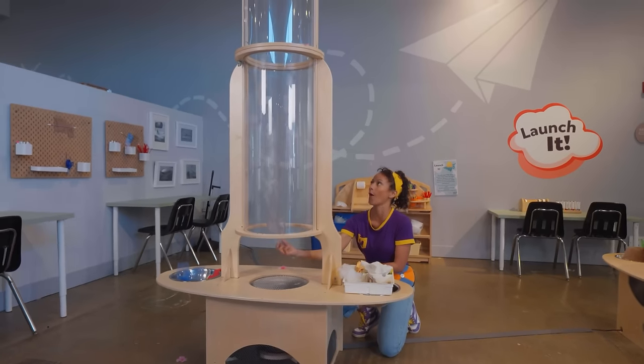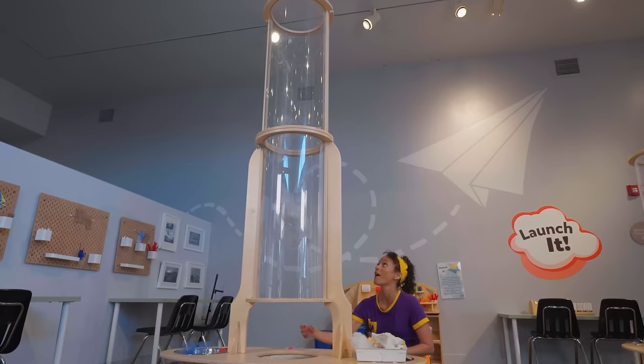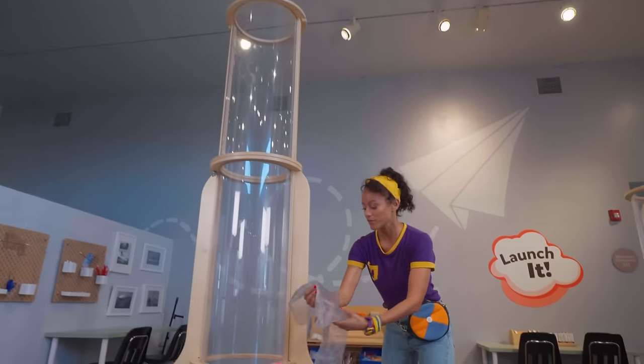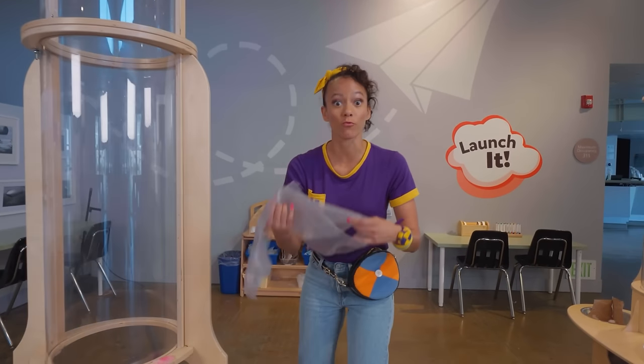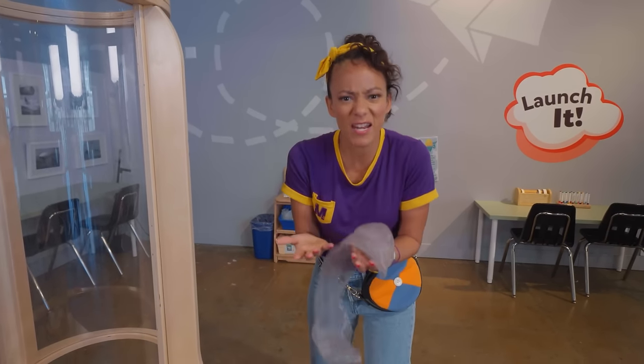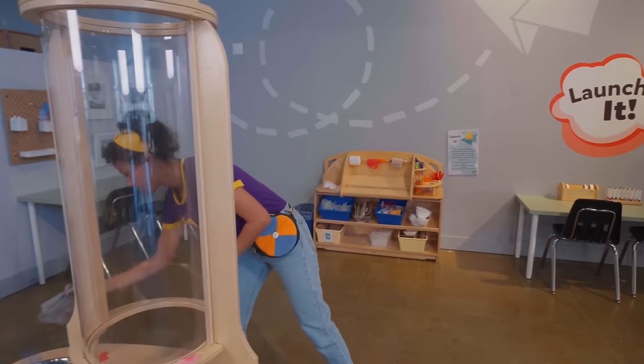Whoa! 3, 2, 1. Blast off! Wow, so it seems like the items that are really light go straight up out of the tunnel, and then the items that are kind of heavy stay towards the bottom, or they don't float at all.